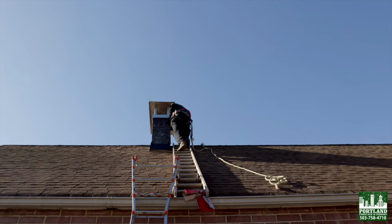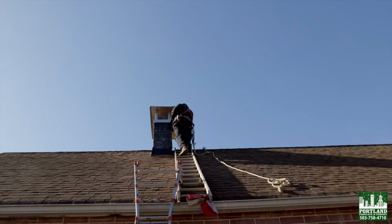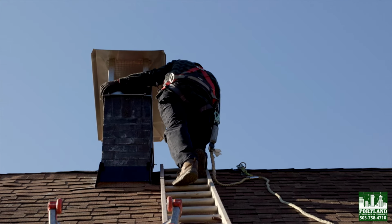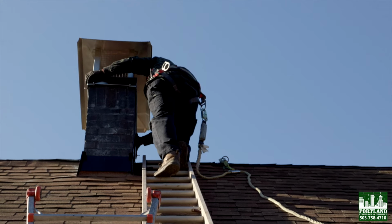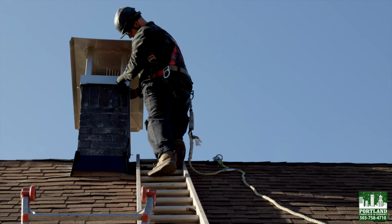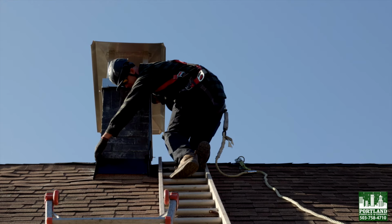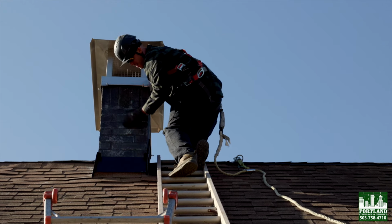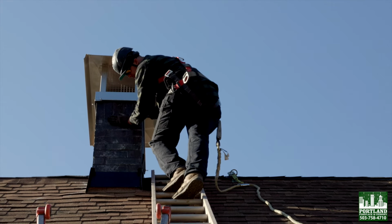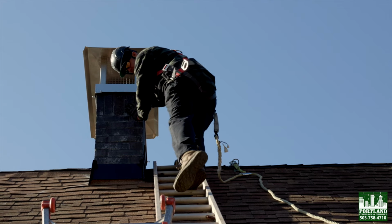Looks like the damper's not working quite right. Maybe the cap needs some adjustment. Crown looks good, no water intrusion. Cap looks good. Brickwork looks good. Stainless steel cap. Flashing looks nice and tight. Side pieces look good. Just needs a little bit of cleanup and a sealer on it. And then that chimney will be waterproof like Rain-X.